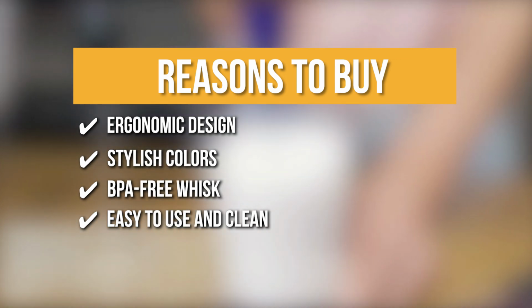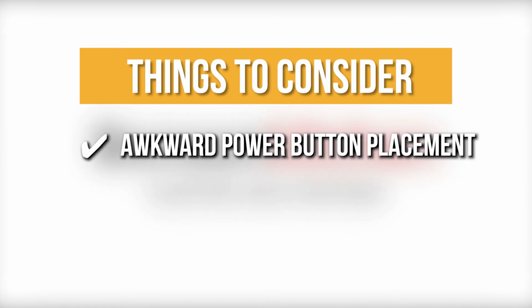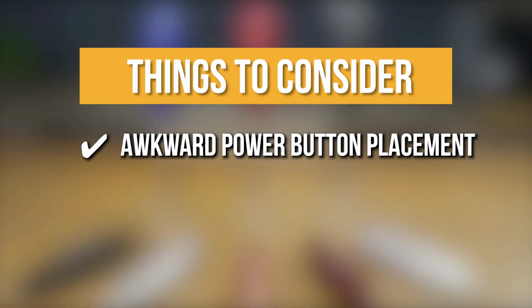Keeping all that in mind, the thing you should know before you buy the product is the awkward power button placement. The power button is at the top instead of at the bottom of the handle. We think it should be where you would use your thumb on the other end of the handle.